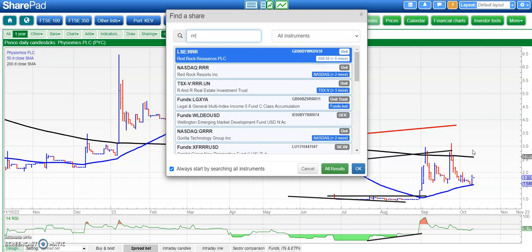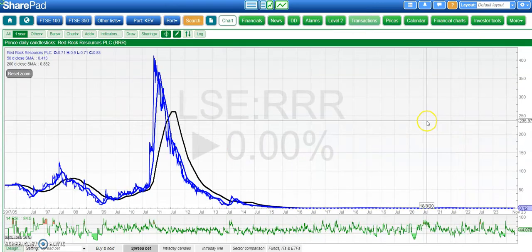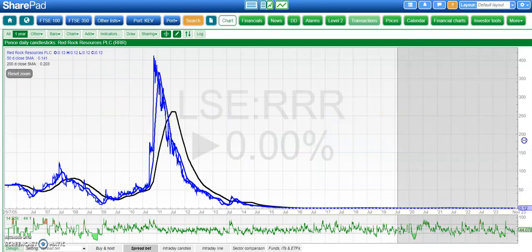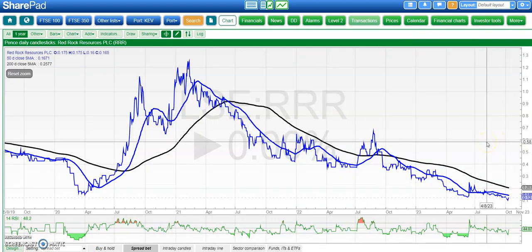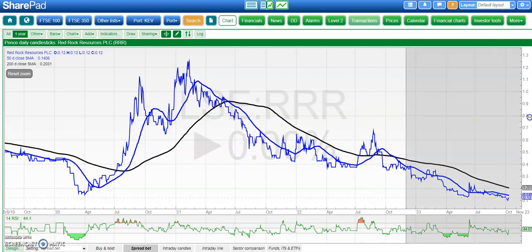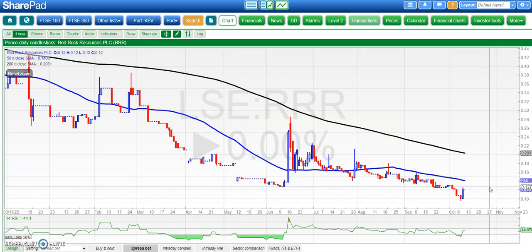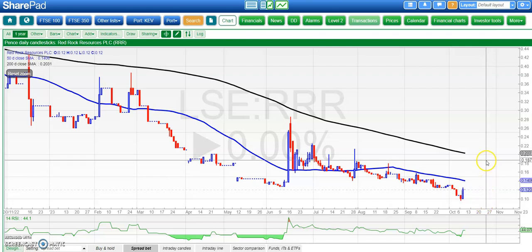On to Red Rock Resources, which has not covered itself in glory over the recent past. In fact, I'm not quite sure when the last time it did cover itself in glory. If we have to look back, probably that was back in 2020, or maybe a little bit in the summer of last year. Current situation is that we're looking for the stock to get back above that old June support there, around 0.13. Above that on an end-of-day close basis, there's a chance, maybe it's a small chance, of a move up to the 0.2 area, fundraising, etc. permitting. On to the last two.